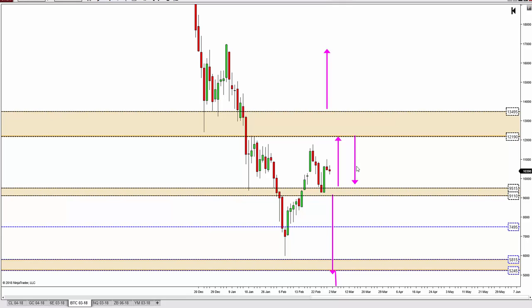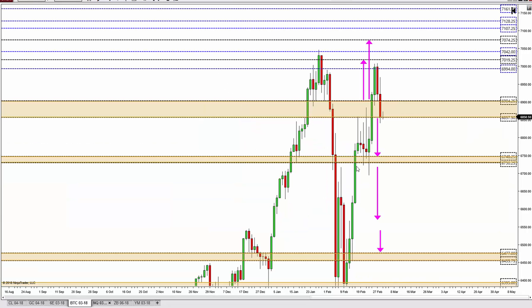And for the long side, I'd wait until we get above 13,495, and then we probably see 17,000 and beyond. But that's the situation on Bitcoin for now. It's kind of in the middle of nowhere. I don't like it here. You could have played it the day before yesterday on a move up. I think that's too late now. You've got to wait and see what's going to happen next on Bitcoin.